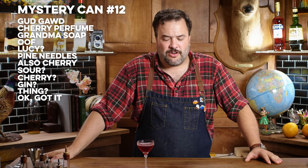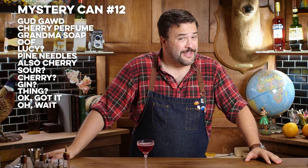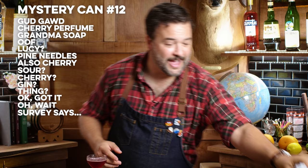Pine needles and cherry. I think this is some laboratory technician's attempt at some kind of a sour cherry gin thing. And I'm basing that on the presence of pine flavors and the presence of an abundant cherry perfume. But it is not a sour cherry gin anything. But I bet that's what it says on the can somewhere. Bring it in. I'm very impressed with you right now. I've impressed the lady. What do we got here?